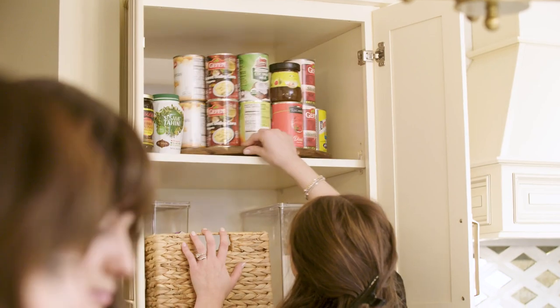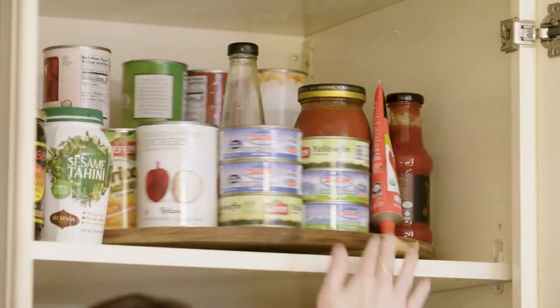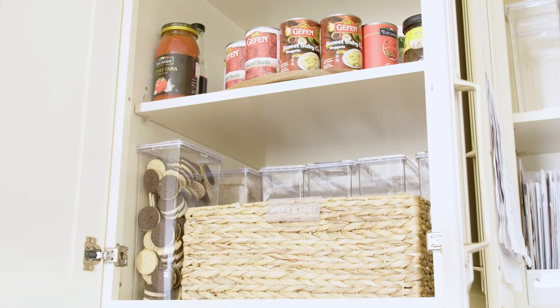And then up on top we put a turntable, which is great because you can see everything. All her cans and jars, sauces are all up there. One of the great things we added to the pantry was a basket for bread and wraps, because people tend to just keep that on the counter and she wanted a clean counter look. Okay.